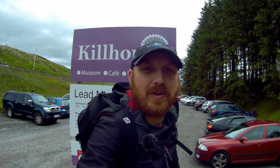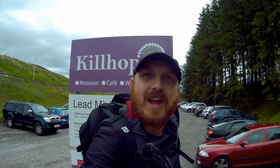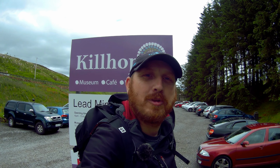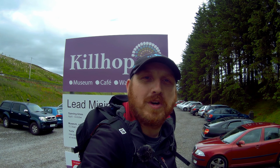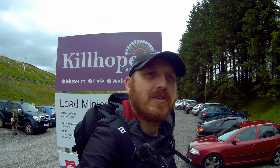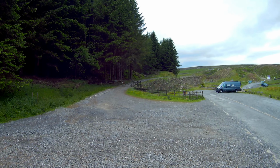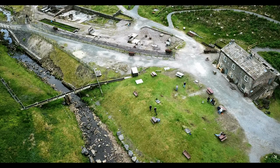So, here is the official start of the Weardale Way. However, I think that we should have started at Killhope Cross. Got across the moors, over the top of Killhope Law, and then dropped down to here for the start. And the Weardale Way goes up there.